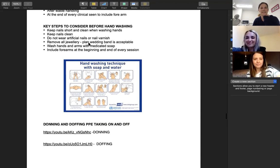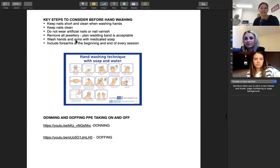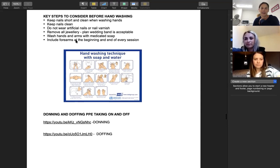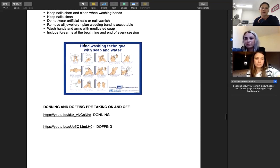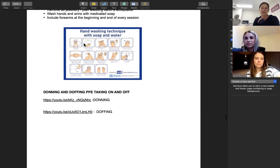So steps to consider before hand washing: keep nails short and clean when washing hands, keep nails clean, do not wear artificial nails or nail varnish. Remove all jewellery. Plain wedding bands are acceptable. Wash hands and arms with medicated soap. Include forearms at the beginning of every session.